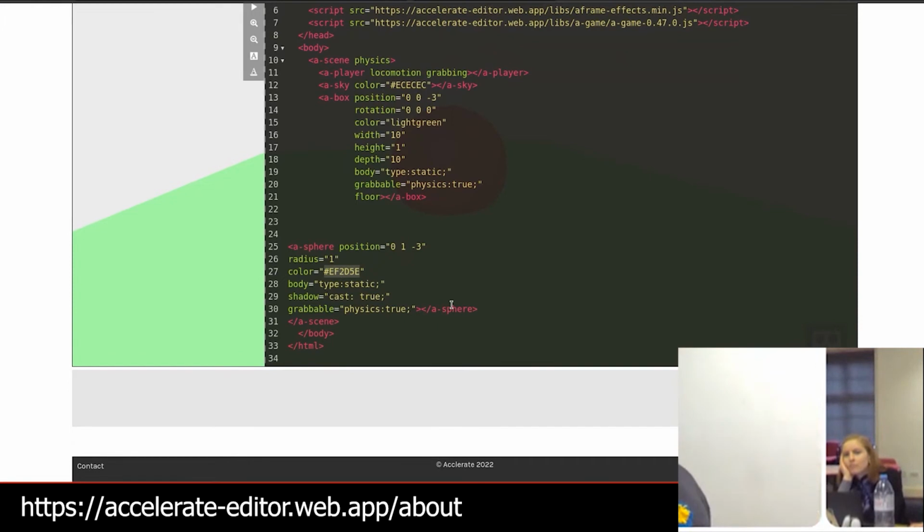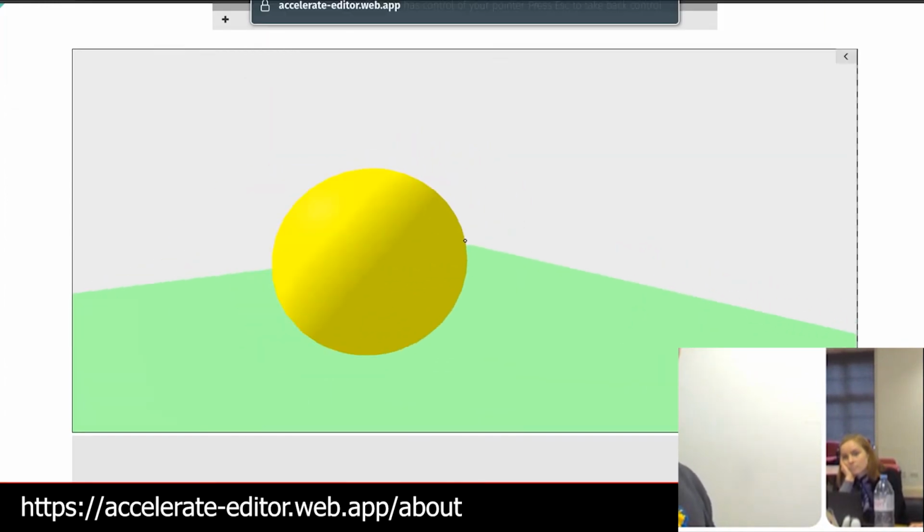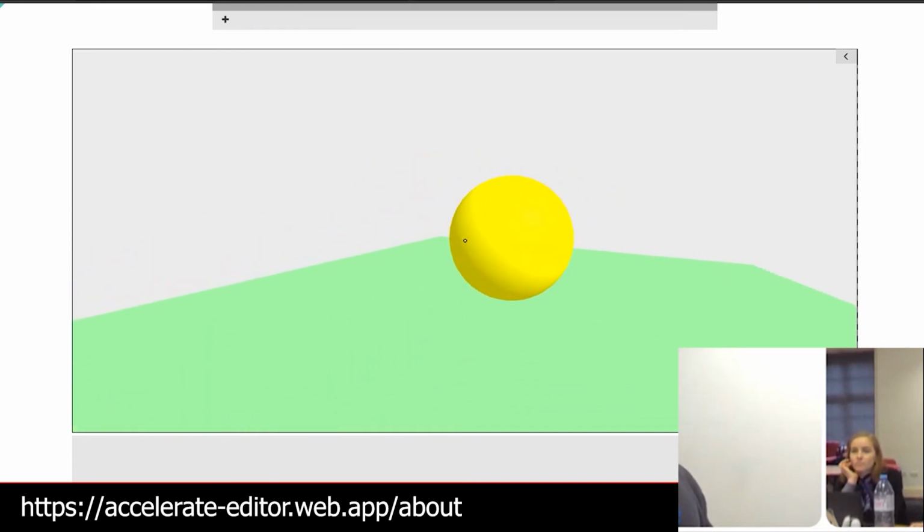In programming world, text is referred to as a string. So again, if you hear me say the word string, it just means it's a snippet of text. So this string is the color. So let's change that to yellow. And I know that this is its position in space. So I want to raise it up a little bit. Let's make it 1.5 in the Y direction. And I'm going to hide the code, and it's moved up a little bit, and it's now yellow. So that's cool.